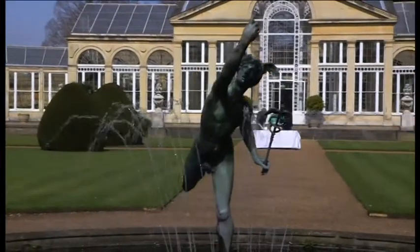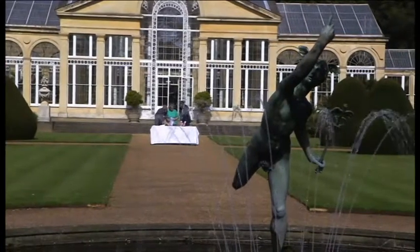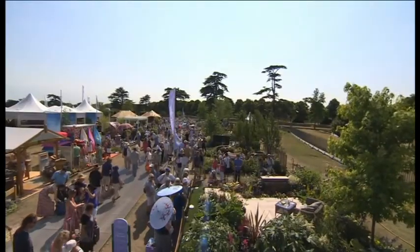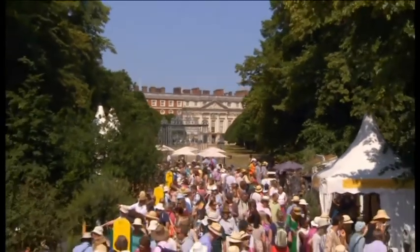So now our amateur gardeners have a chance to pitch their design to us face to face. This weekend at the RHS Cardiff Flower Show, we'll be deciding which one of them will have their gardens brought to life at Hampton Court.